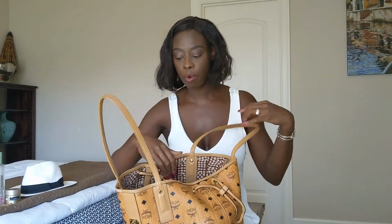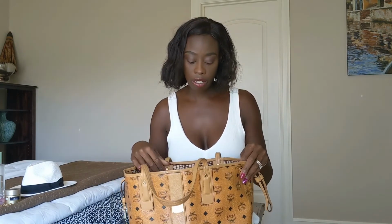It is a lot more open, so if you prefer to have things that close, maybe this is not the one for you, but you can definitely get an organizer, and maybe even something with a zipper on top that you can have custom made.